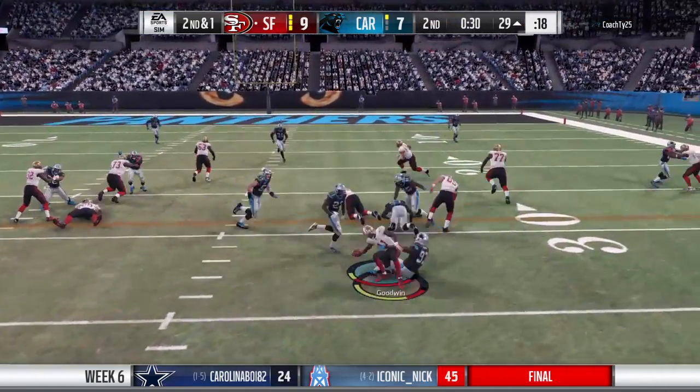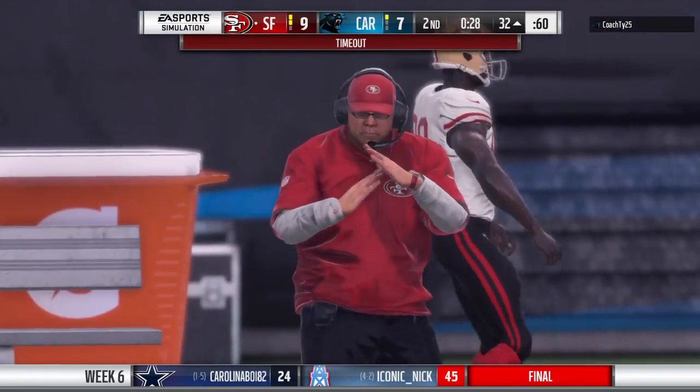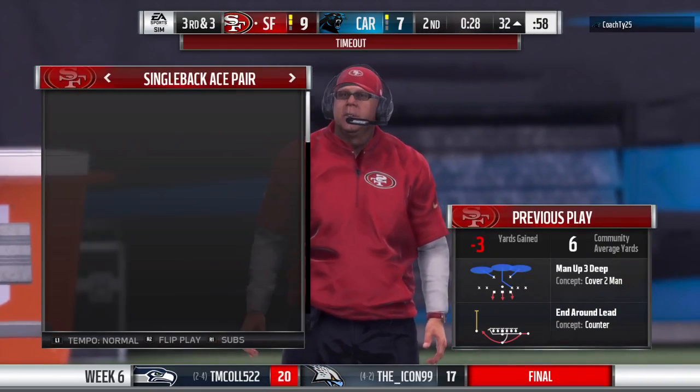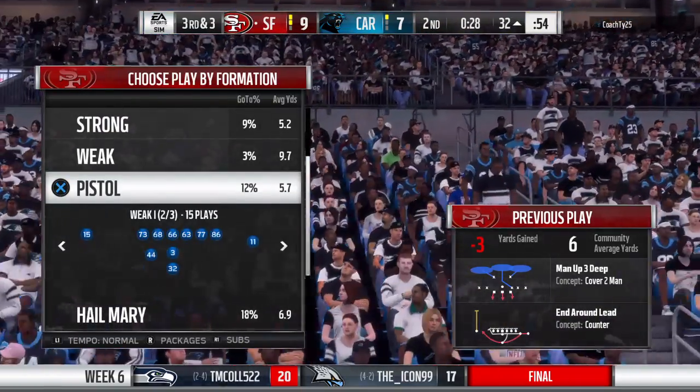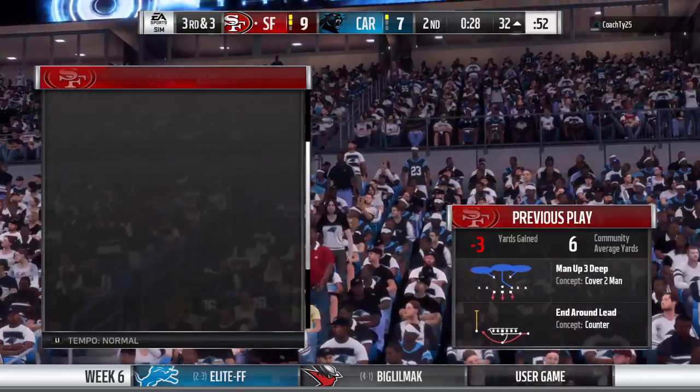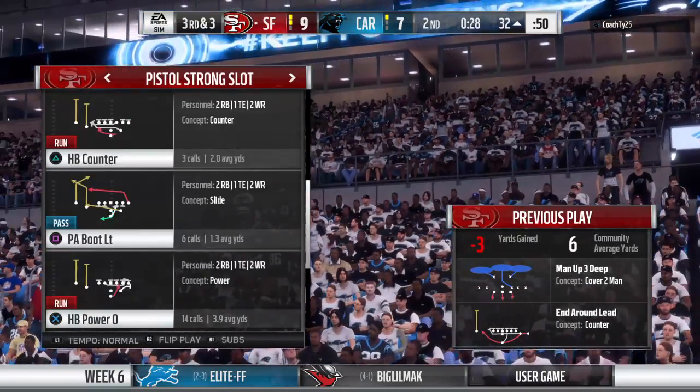Oh, design run for their wideout. And he'll lose yardage. Brought down at the 32. And a stoppage here, a timeout before this 3rd down play takes place. As they stop it with 28 seconds to go in the first half of play.